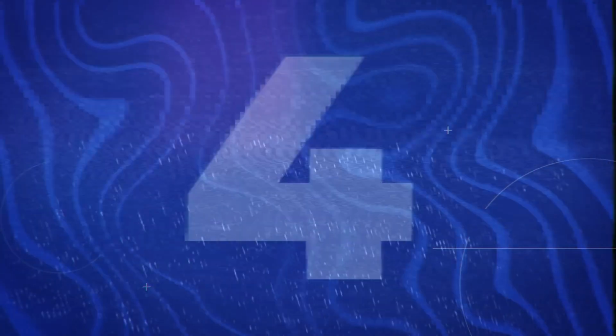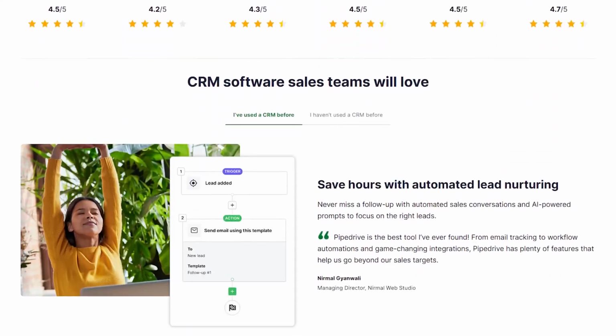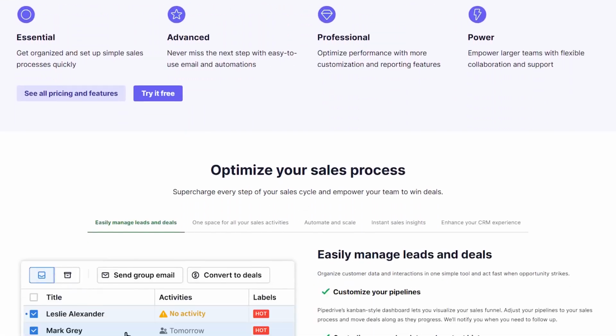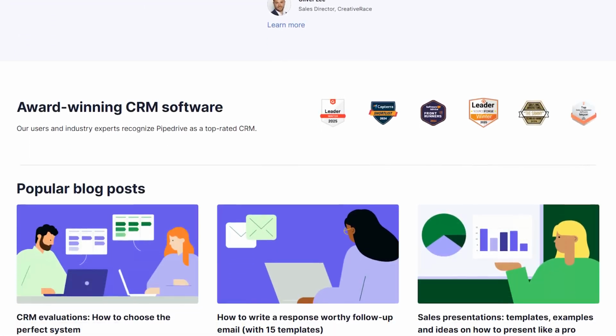All right, CRM number 4 is Pipedrive. So what is it? It's a visual sales focused CRM, and it has a drag and drop pipeline. So it makes it very easy and user friendly. So this is significantly simpler than other tools like, HubSpot or Salesforce. It's a very simple tool, and it's probably something that a small business would use, very similar to Close. And it is very visual and intuitive, and it mirrors how salespeople would actually work.